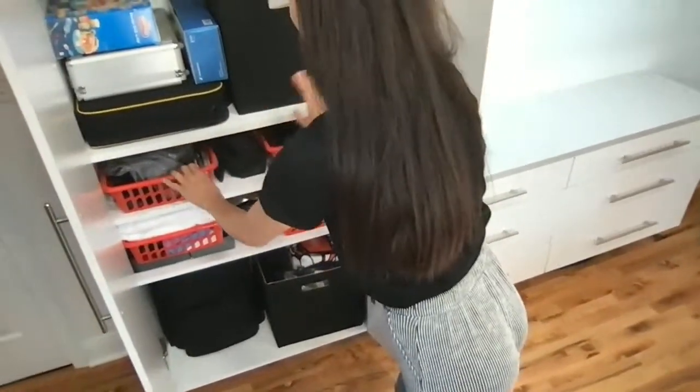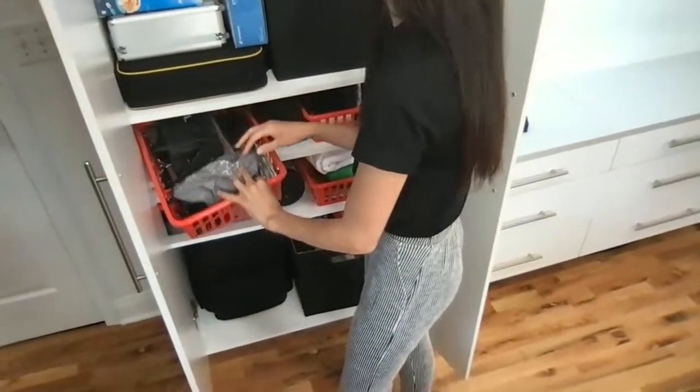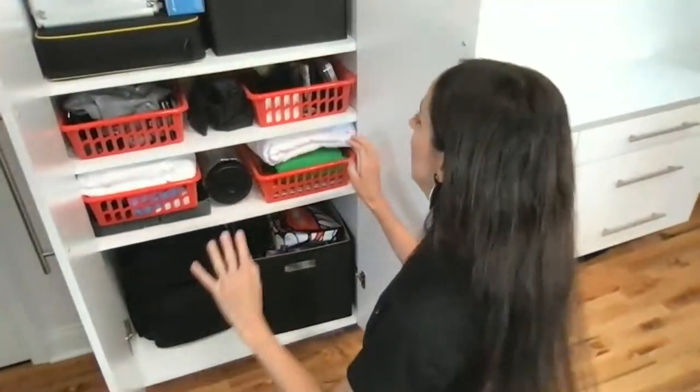So anyway, this is all my electronic stuff. Microphones. I almost said microwaves. Microphones and stuff. Okay, so now we're down here. The angle's fine. We're good here. These are more bins.